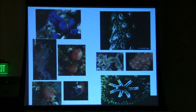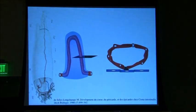It turns out a colleague of mine at the University of Arizona, a PhD researcher in cardiac development, has spent his whole career studying heart development in this sea squirt. Let me show you what a heart in a sea squirt looks like. This is a picture from a textbook published in 1900. The sea squirt has this tube that functions as a heart to pump its version of blood out that tube to the rest of the body.